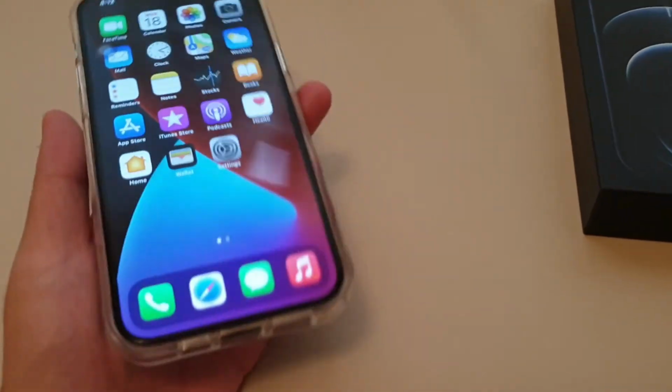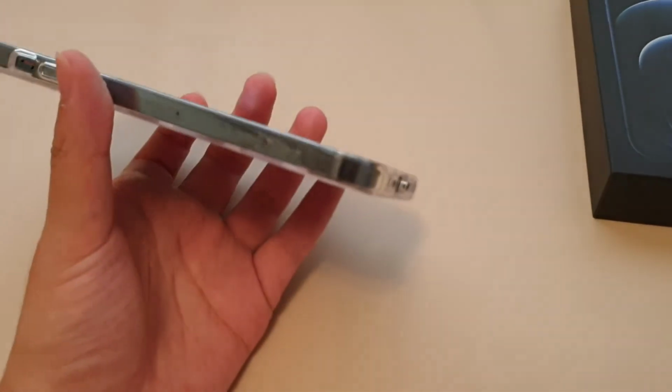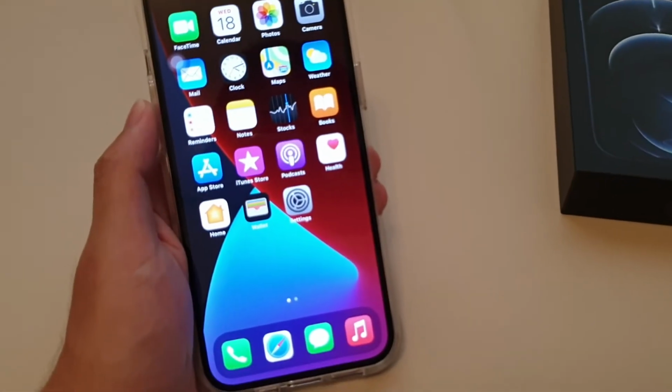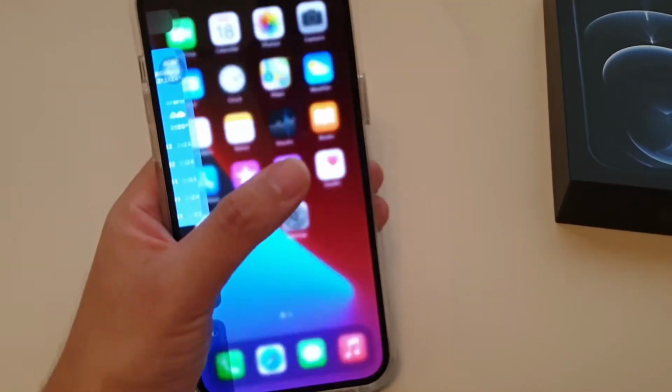And when you talk about the speakers, it's actually really great. I'm not going to show you the speaker because later I'd get copyright issues, so yeah, bear with me. Sorry about that. And this one comes with iOS 14. I already told you, iOS 14.4.